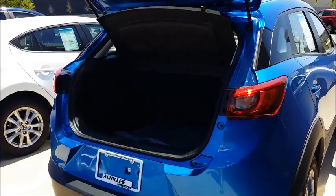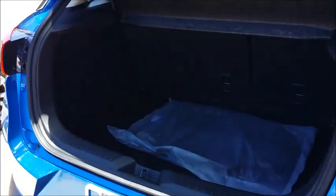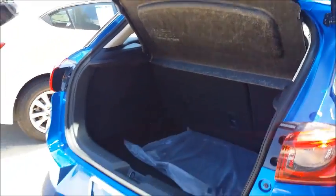So here's our normal trunk capacity with all the seats up. And I also lowered the floor in here so you get a little more depth. So see here, a little more going on. And it comes with this. This is standard, comes with that, okay?